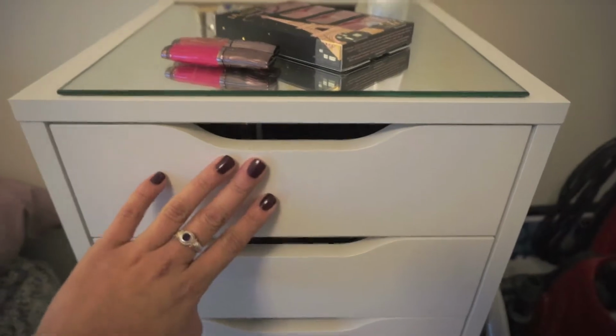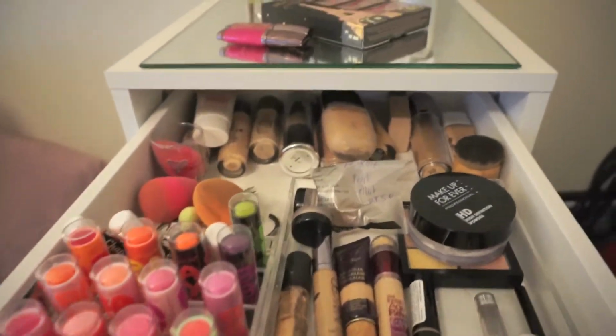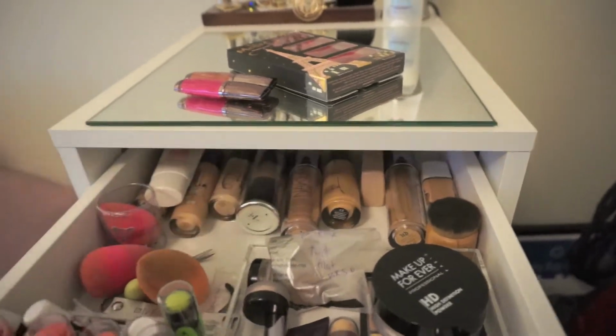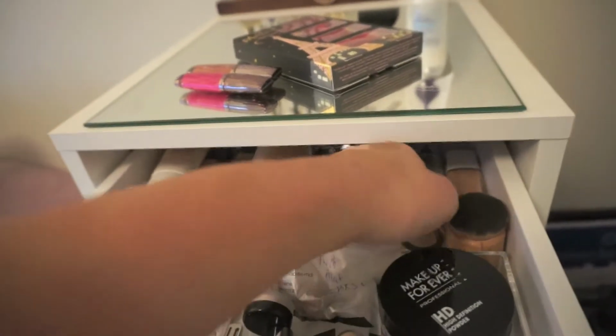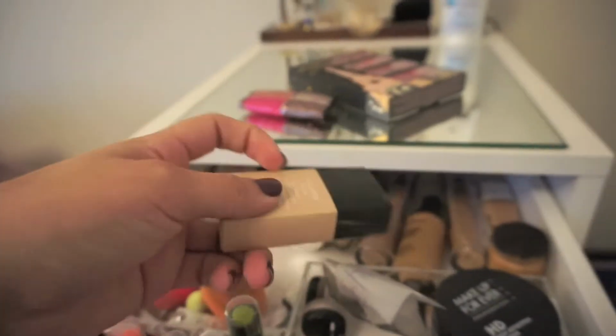So for my first drawer, this is actually my foundation drawer for the most part. So back here you can see all of my foundations, high-end as well as drugstore. So my most used are probably the Marc Jacobs one, and then also probably my Chanel Vita Lumiere Aqua one, which this is so good. I love it so much.